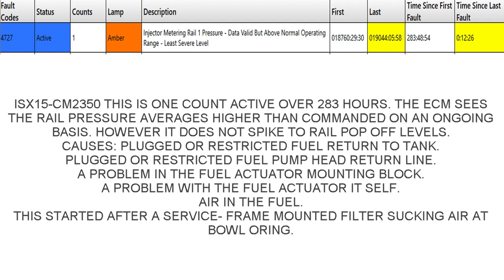The next thing is a problem with the fuel actuator or the mounting block. Well, those were okay. We keep in mind again that the problem started right after a service. Air in the fuel will cause it. Well, since it started after a service, we decided to put that test line on the filter pressure fitting. That's the line that has the orifice in it. We threw it in a bucket of fuel and started the engine up. And lo and behold, we've got a lot of small bubbles.